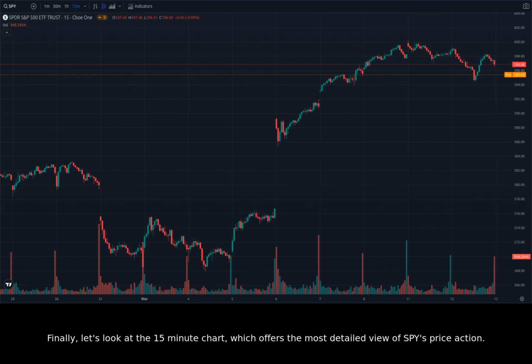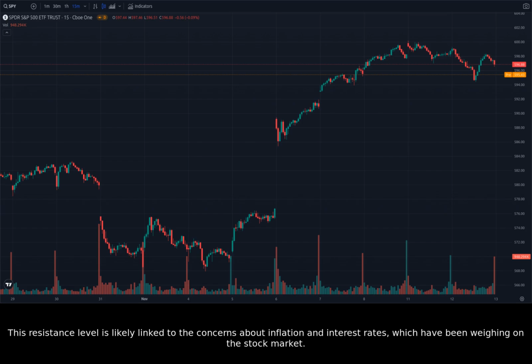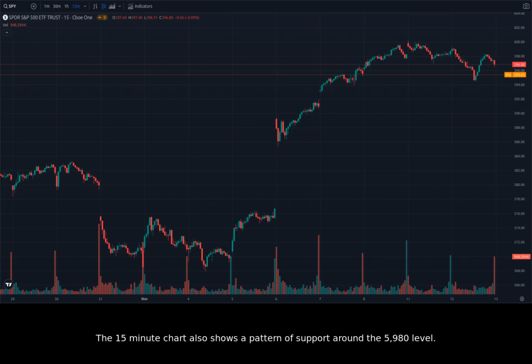Finally, let's look at the 15-minute chart, which offers the most detailed view of SPY's price action. The 15-minute chart shows a volatile market, with the price fluctuating up and down in a tight range. We see a clear pattern of resistance at the 6,000 level, which has been consistently preventing SPY from making higher highs. The price has bounced off this resistance level several times in the past hour, suggesting a strong level of selling pressure. This resistance level is likely linked to the concerns about inflation and interest rates, which have been weighing on the stock market. The 15-minute chart also shows a pattern of support around the 5,980 level.